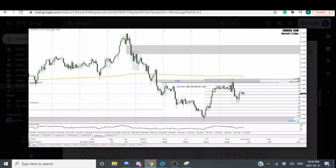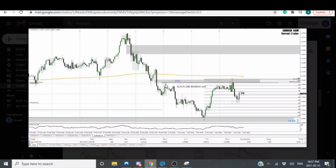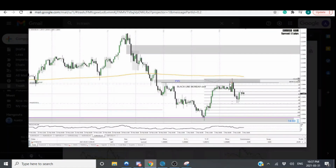There's no information that he really gave me. He says black line Monday. I don't know what a CBDR is. Just don't know what that is. But it appears to me that he sold. That's not really how we would identify a supply zone. And to me, it's kind of like he's calling the exact top in the market, saying, okay, price is going to turn there. Why? He didn't tell me why he's buying or selling, right?